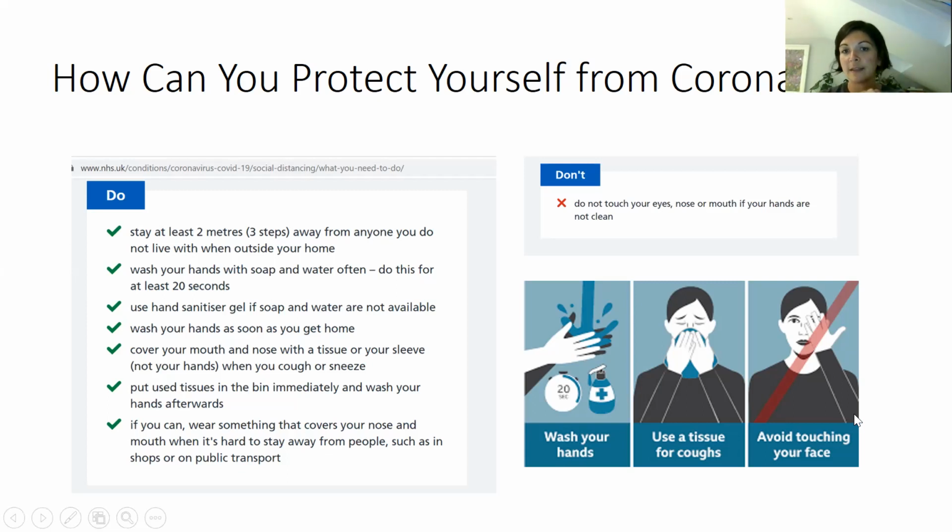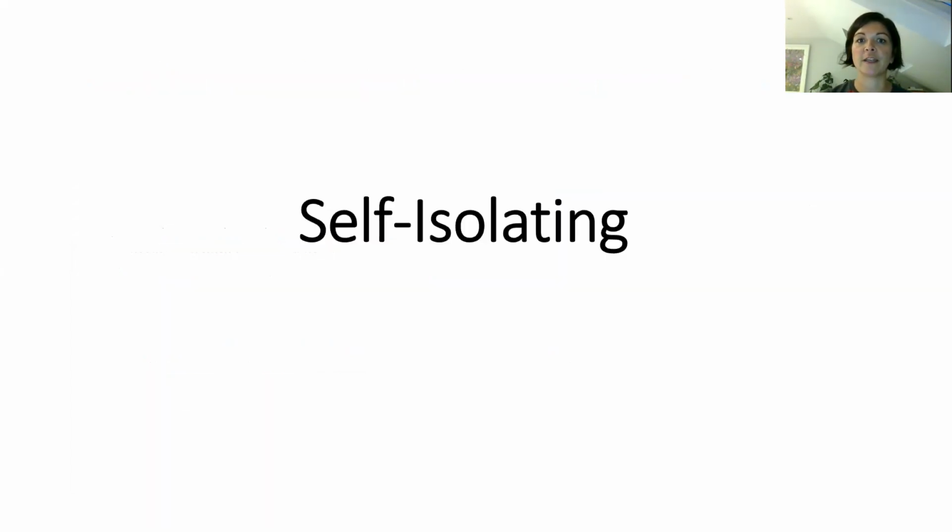Wash our hands or sanitize them, but if we're washing our hands, do it for at least 20 seconds, use a tissue for coughs and avoid touching your face. Okay, and don't touch your eyes or your nose or your mouth if your hands are not clean. Okay, so it's important that we change our behaviors and we get into really good habits to make sure that we are protecting ourselves as much as possible from COVID-19.